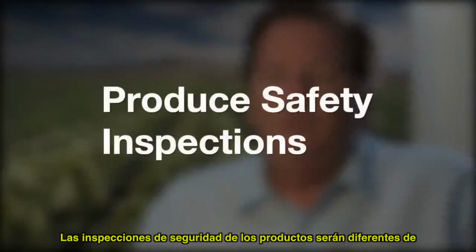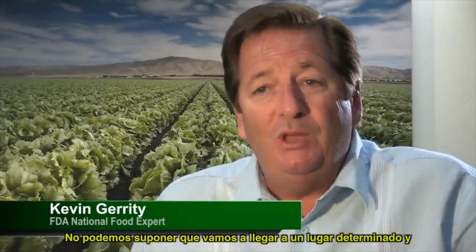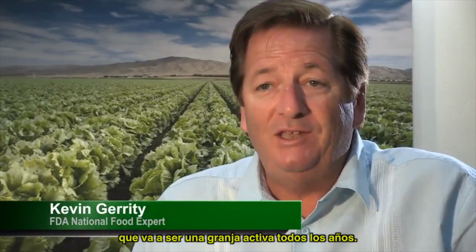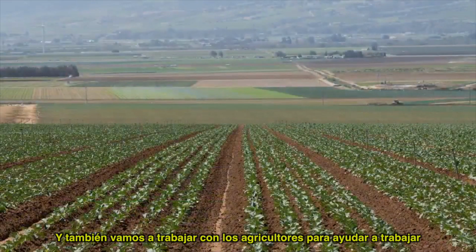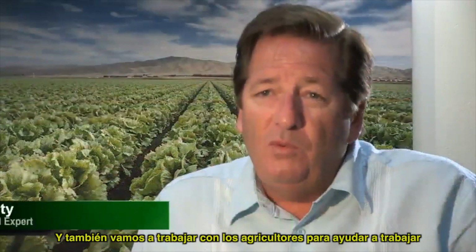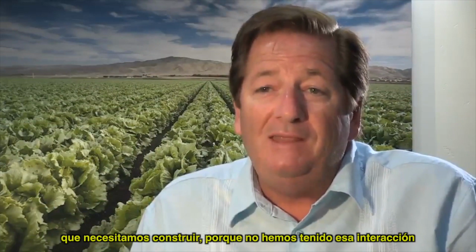Produce safety inspections will be different from routine food inspections that the FDA performs. We can't assume that we're going to arrive to a certain location and that's going to be an active farm every year. The fields change from year to year. And we're also going to work with the farmers to help work around their schedules, to help build those professional relationships we need to build because we haven't had that interaction with the farmers in the past.